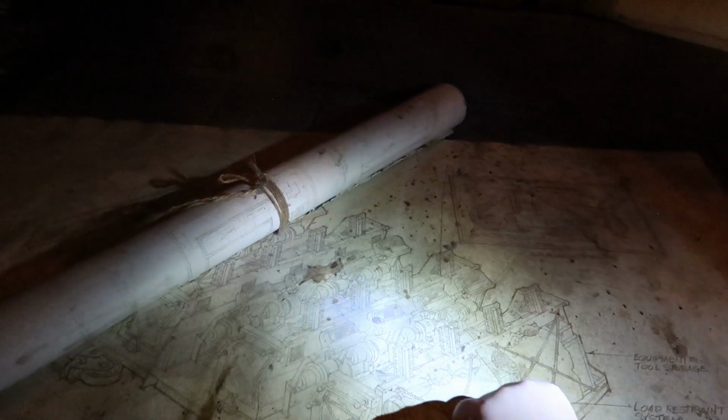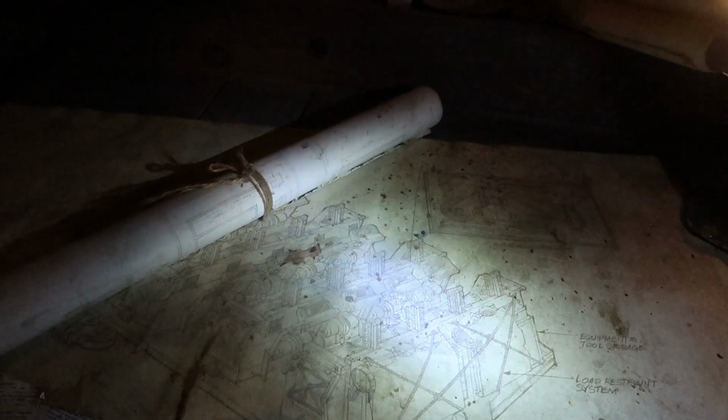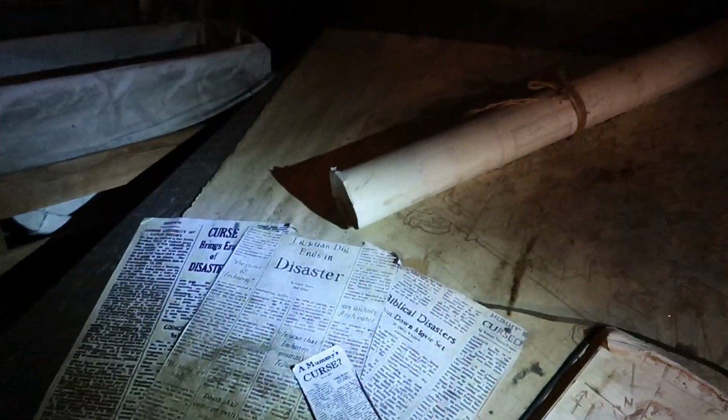And then one of my favorite parts, I'll use a brighter flashlight for this, is that's actually a schematic of the ride vehicle. I have actually never noticed that before. Yeah, so it says trolley schematic, and it has all of the different seats and the lap bar mechanism and things like that. And then there's nods to disaster on the table. So it's just a really cool area.